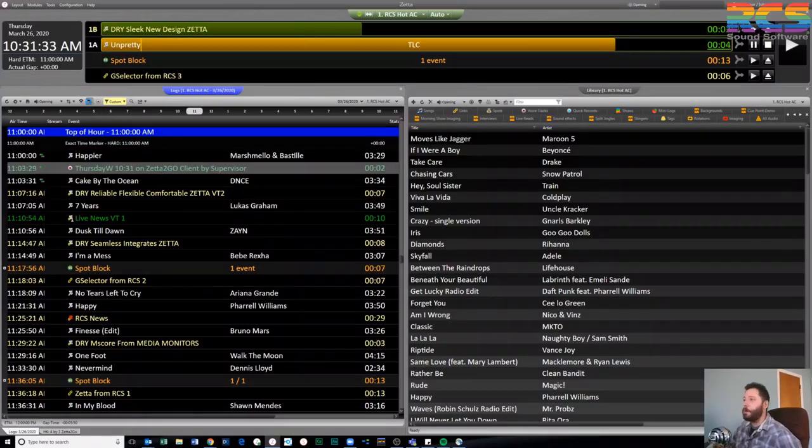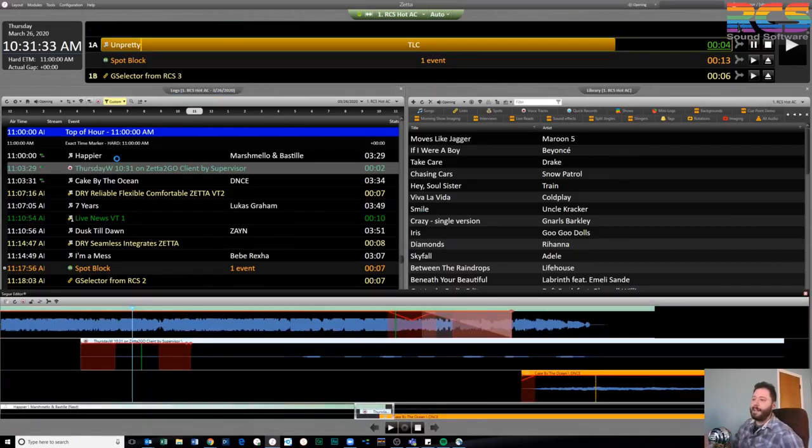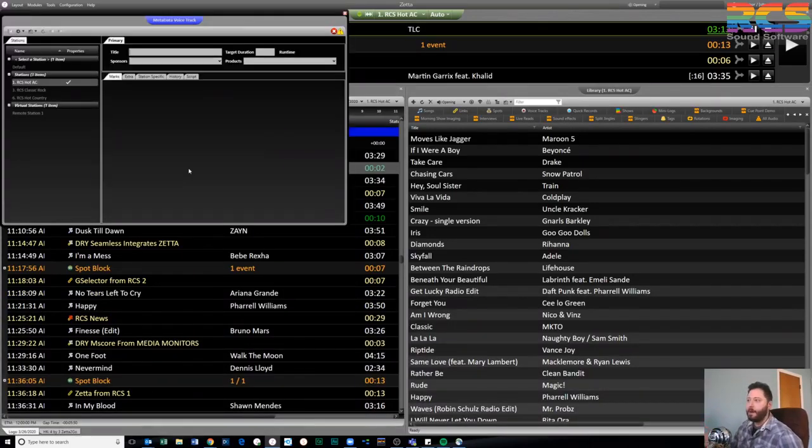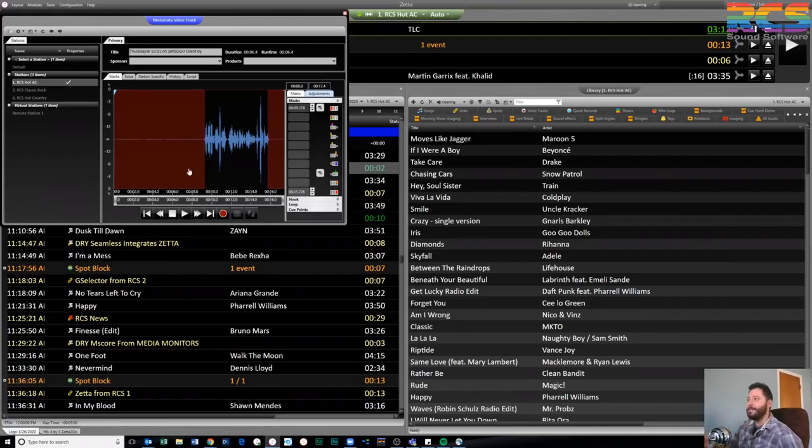Switch back to my Zetta proper. I'm going to go to the Segue editor right here. So again, you can see that my Zetta proper system automatically gets saved into the log itself. And I want to show you when I record what it looks like in the Segue editor back in the studio. So again, in the Segue editor, you can see the auto ducking is there with my fade in, as well as a trim in and trim out as specified by my transition in Zetta2Go.